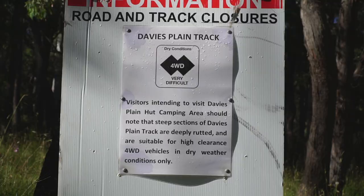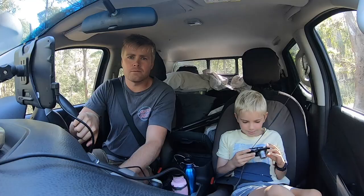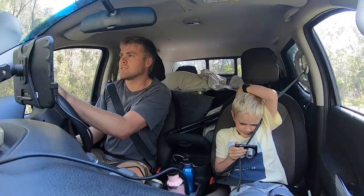The Davies Plain Track is rated as double diamond or double black, one of the more difficult tracks. Shad did it only a couple of weeks ago and he said it's not too bad. They give them these ratings, but they're still a bit all over the place as to what they actually mean. Some they rate as double diamond, very difficult, and it's not that hard, and then others, you need 35s and lockers. Gives you a bit of an idea, but still a bit confusing.